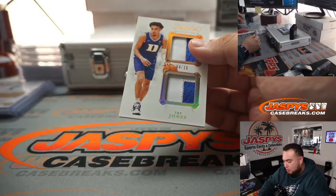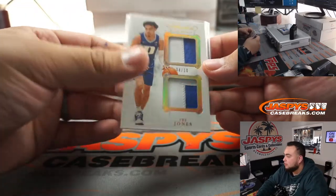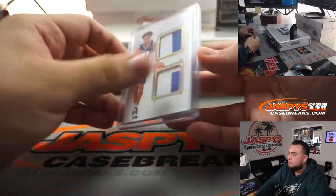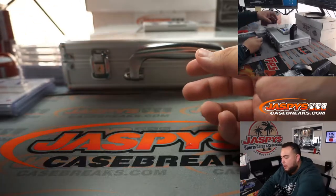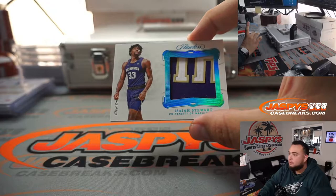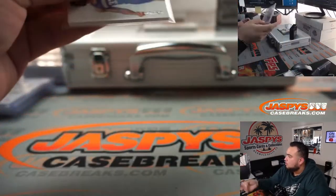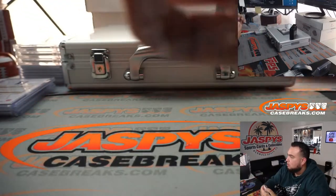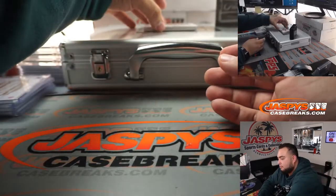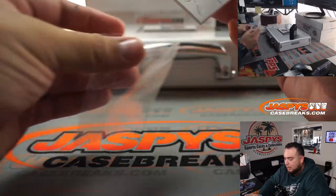We have a Trey Jones, 4 out of 10, double patches there out of Duke, Blue Devils. And we have a 1 of 1 patch, Isaiah Stewart. Very nice. One of one. We got a Cassius Stanley, 8 out of 20 out of Duke.